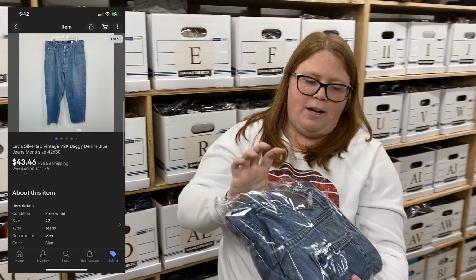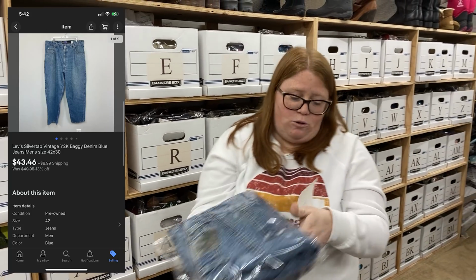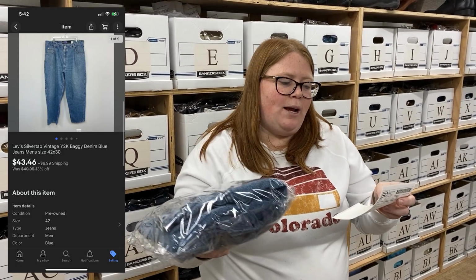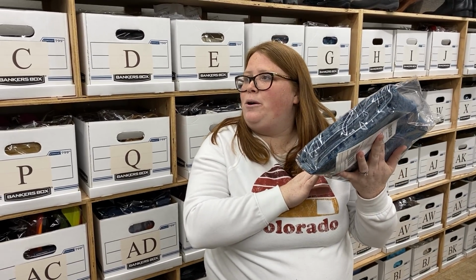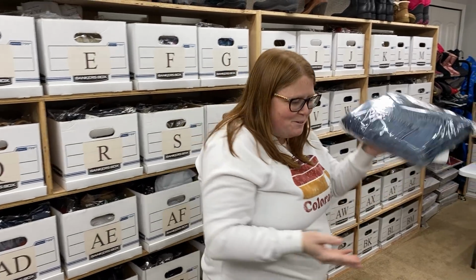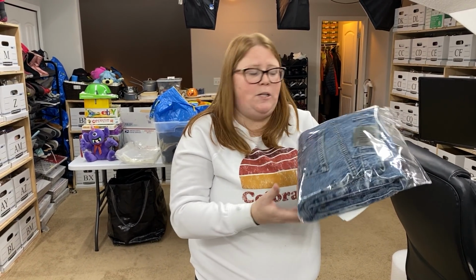These are some Levi's silver tabs. If you can see, that's really cracked and in bad shape. And they still sold for $43.46 plus shipping. I only have $4.90 into them. But silver tabs are really popular right now, which is whatever. 90s, yeah. October 2021. So if you're watching this 6 months from now, they might not be. So check comps, but right now, the past few months, they've been really hot and selling fast and for $40 to $50 plus shipping.